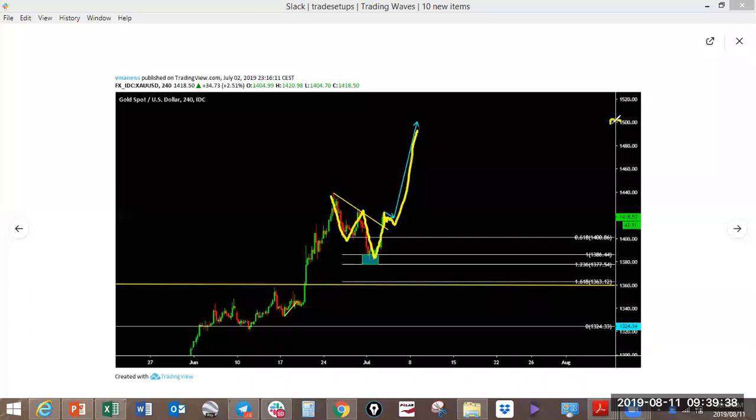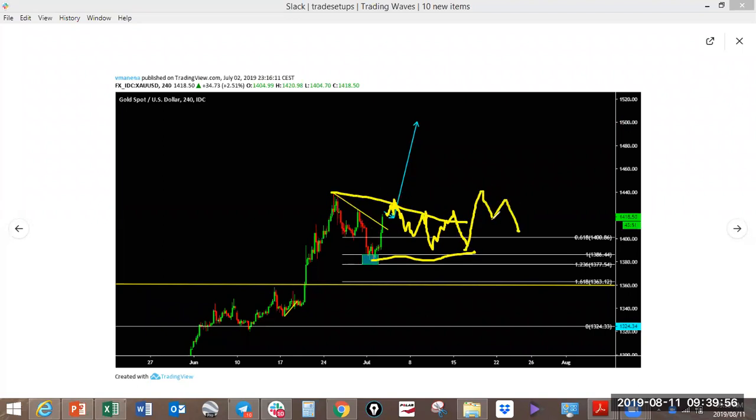You can see the target has always been 1,500, but instead we didn't get to 1,500 because the market does not go in a straight line. What you got here was a little bit of a push here, and it made something like this. Okay, it also made something like this and made something like this. Eventually we got a triangle here. We got out of a triangle, we got a pullback here in 3 waves.